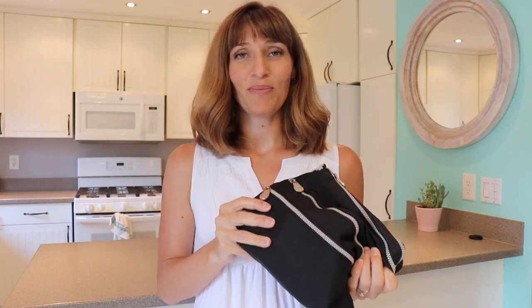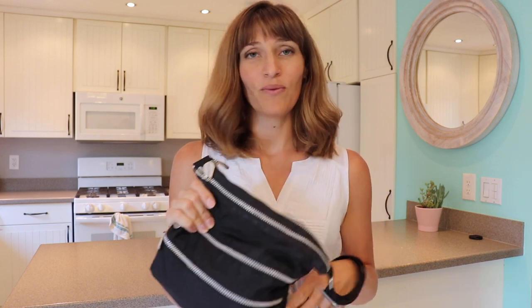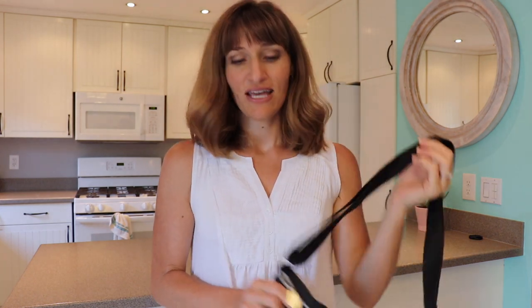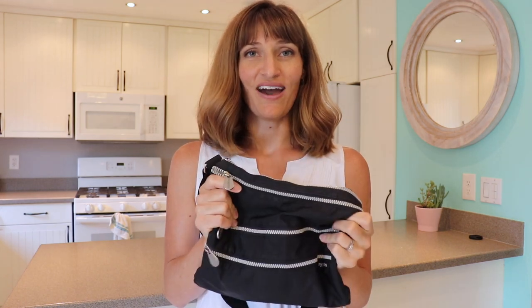This is a Baggallini purse. It weighs practically nothing. Even with all my stuff in it, it weighs just about nothing. And I did this too because I was having a lot of shoulder pain. So I love this, and let me show you what I have in it.